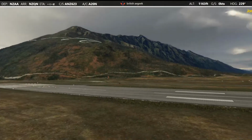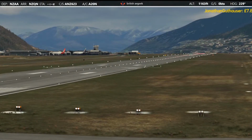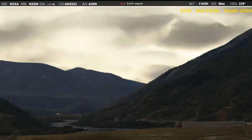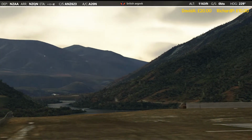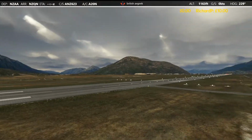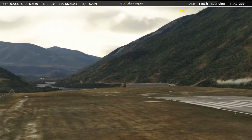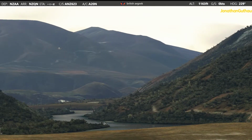Where's he gone? Oh, that's one way to solve it. Oh no, he's back. He's vacated now anyway, by the looks of it. So I think this is our last pilot of the day. Michael coming in on final approach.